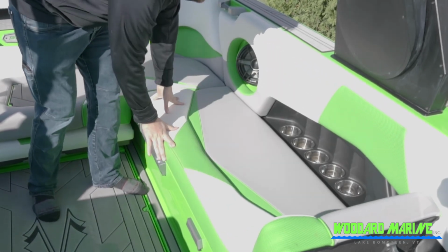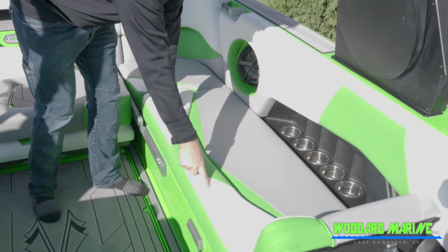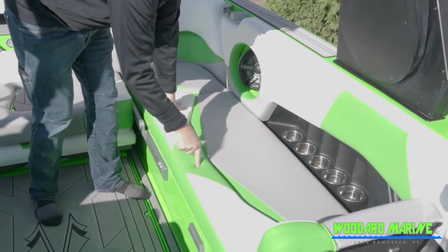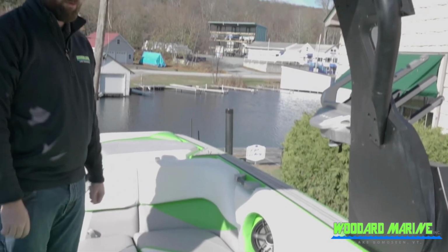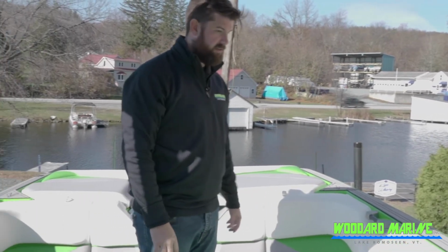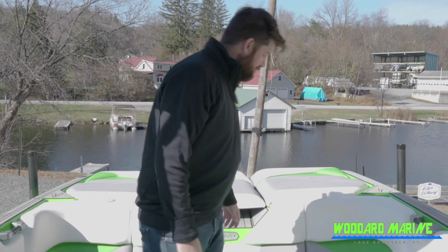Again, same finish with that nice Chiltec, the light graphite, the white Chiltec, and the intense green cubics with the intense green welts on here. Really pops with this gray flooring on this boat. So if you like a sporty look, this is probably the boat for you.